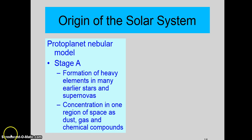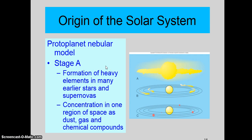The origins of the solar system. The first thing is to understand that the solar system formed from these gigantic clouds that we find between the stars, and they're still there. There's lots of them in our galaxy. When we look around within the Milky Way galaxy, we find what are called interstellar gas clouds, mostly composed of hydrogen and helium. But occasionally near these things, a dying star will end its life in a tremendous explosion called a supernova.